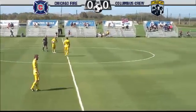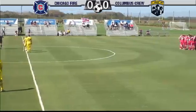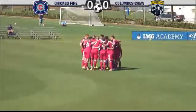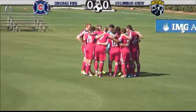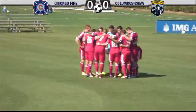We'll get through the Crew lineup here as the teams get set, Crew to kick off. As with these two clubs, the Chicago Fire will be donning all red, while the Crew will don their traditional all yellow.